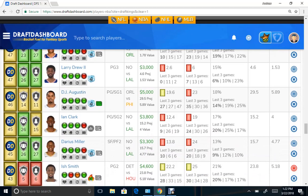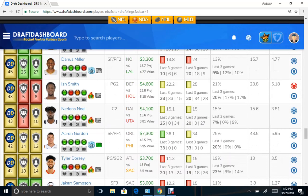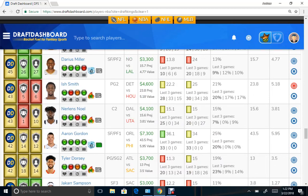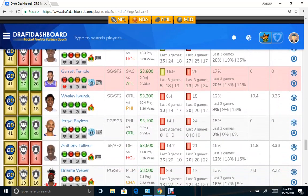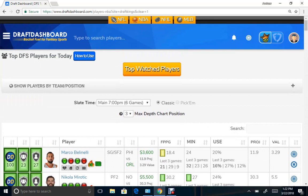Augustin. I mean, this could be a must-play. He is considered a point guard or shooting guard first in the depth chart. Last few games, he's been consistent and had a high of 47. So we'll watch him. Okay, and we got Aaron Gordon. Looks like he's back. Wow, and he's fresh and healthy. Nice. So some of these guys are probably, I bet you, lower-owned options that you could play and consider in many tournaments as well. And just to finish this up, let's look at the most watched players today.